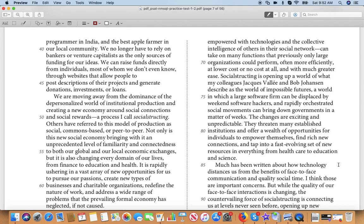So, any questions about these ideas, or is this all making sense? So far, thanks. Pretty good sense. Okay, good. A lot easier vocabulary, right, than that last Jane Austen passage?